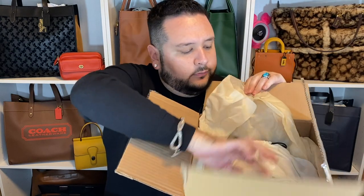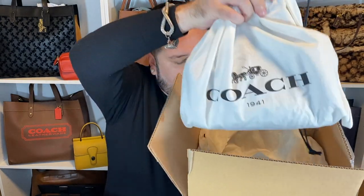Let's see. 1941 dust bag, if you can see through there. Yes, okay. I've been on the hunt for this color for a very long time. I've never had this specific bag in my collection, but I've seen so many different colors and color blocking, and I actually saw this on the Reloved portion of coach.com, where they take old bags and fix them up and resell them instead of getting rid of them.